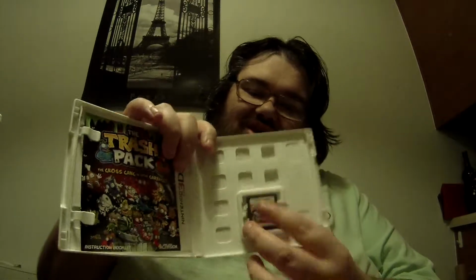Now, that was also a DS game in a 3DS case. This is also the same case. Kung Fu Panda 2. The label, or the insert's really wrinkly. And, okay, this is even weirder because the game is in here, but the manual that's in here is for a game that's not even amongst all this stuff. It's Trash Pack for the 3DS. Andrew, if you watch my video and you see this and you have this game, let me know, man. I will send this to you.